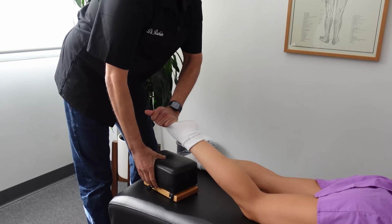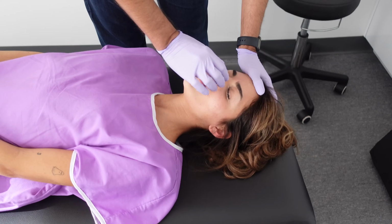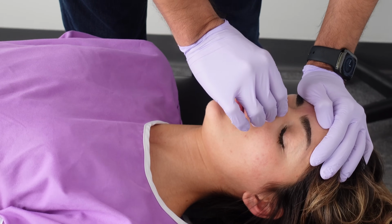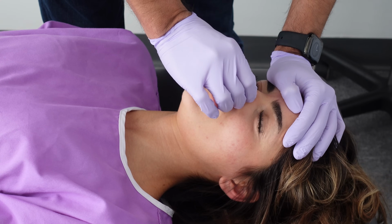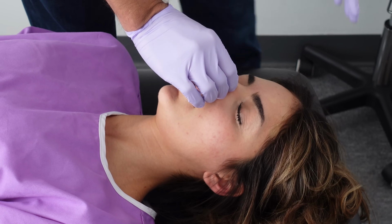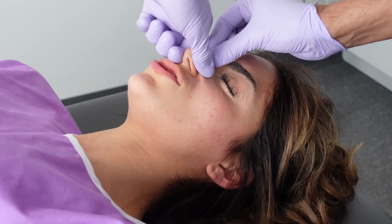Hello, that was more than five fingers. On your back. Mira, I'm just checking. This is left to right. This is right to left. It's a little bit there. Are you sure? I'm pushing harder. Poquito. Poquito. That was a long lasting nose job you gave me.